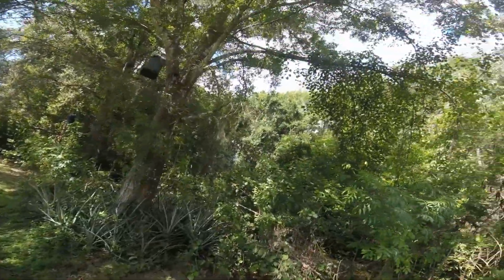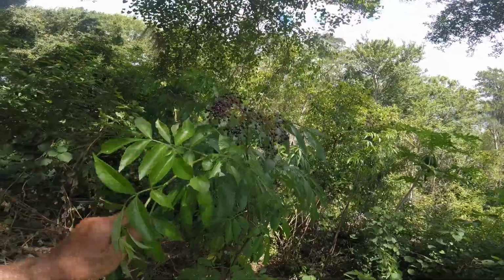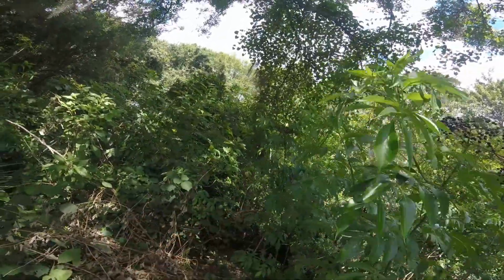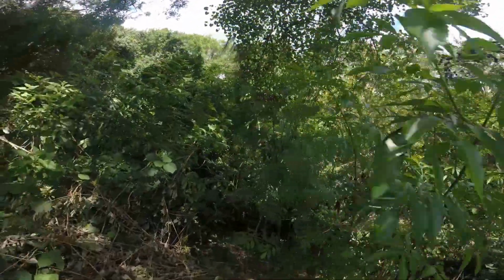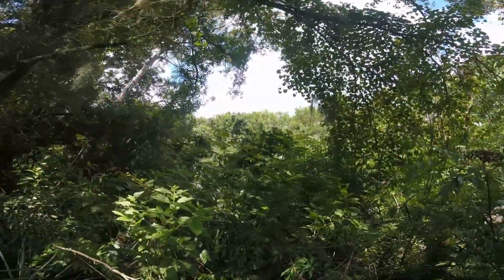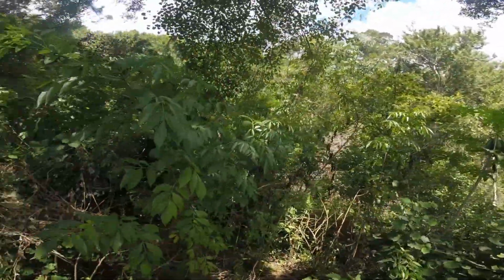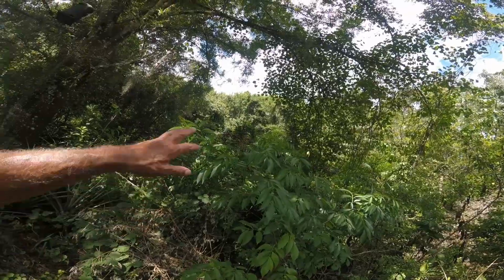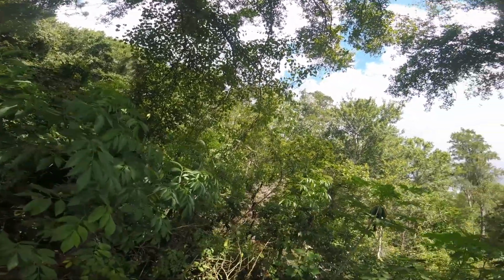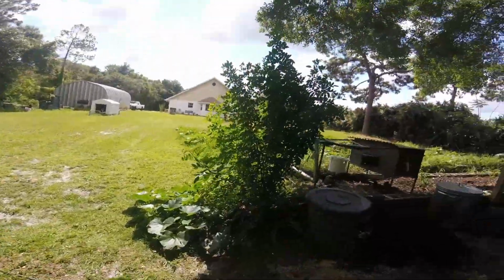We're still harvesting elder. Matter of fact, this one needs to be harvested right now. And so does that one there. Oh, there's one over there too. I get this stuff harvested, I got enough to maybe make 2 quarts of tincture, elder tincture.